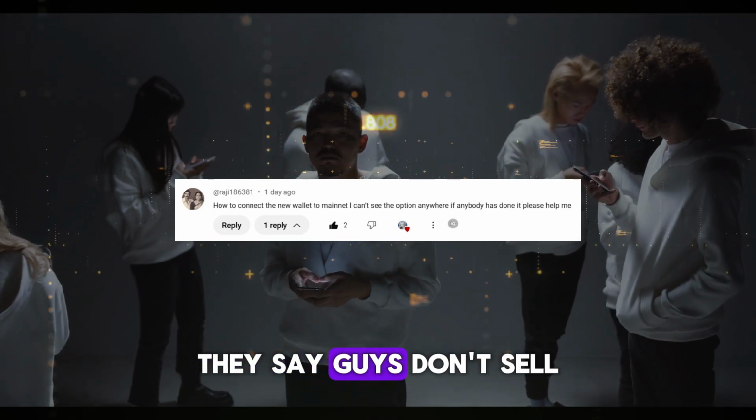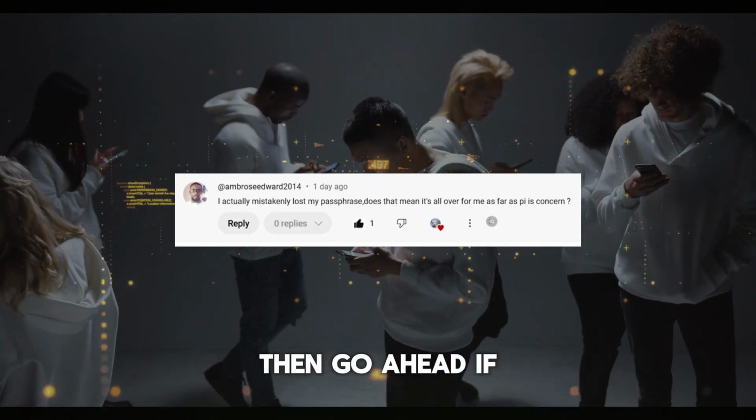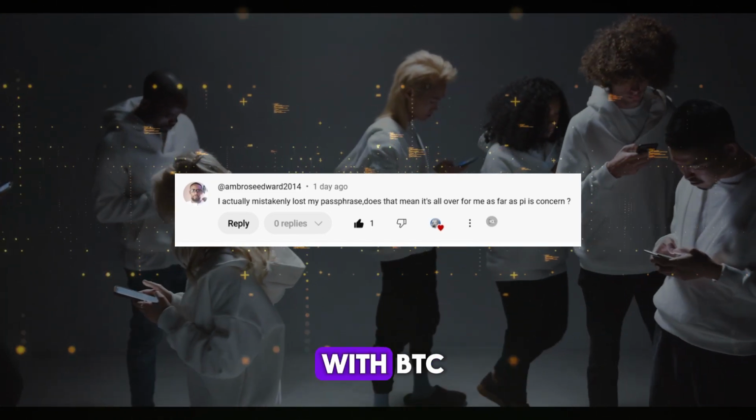They say, guys don't sell. Trust me, if you actually want to profit, then go ahead. If you want to be financially successful, then don't. It'll become eventually one of the main coins with BTC even.